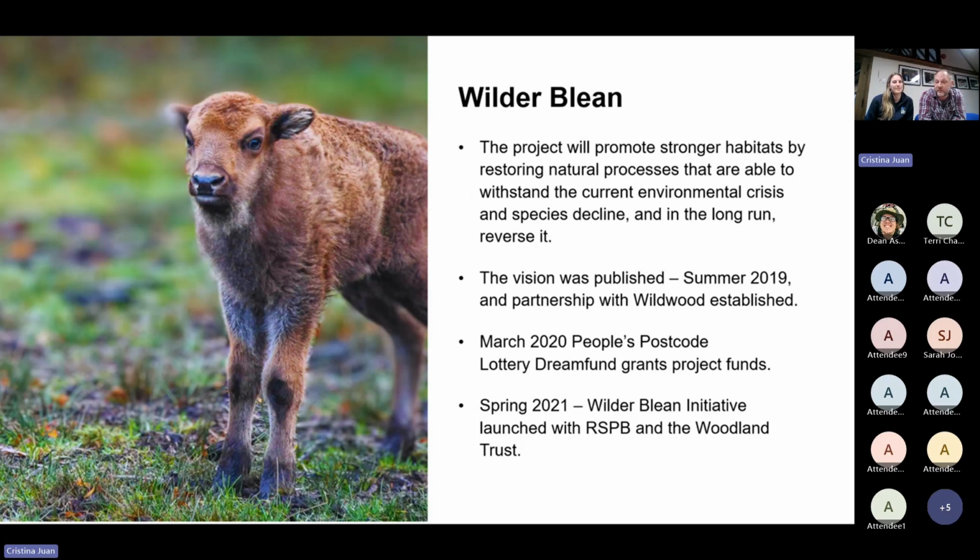And then as things moved forward, in spring 2021, we started looking at the Wilder Blean initiative. So the wider impact of Blean, not just Blean itself, but other areas within the Blean complex owned by organisations like the Woodland Trust, the RSPB, but also private landowners, and bringing in other organisations like the Forestry Commission, for example, and how we could all work together to learn from what we were doing at West Blean and replicate that out around the landscape.